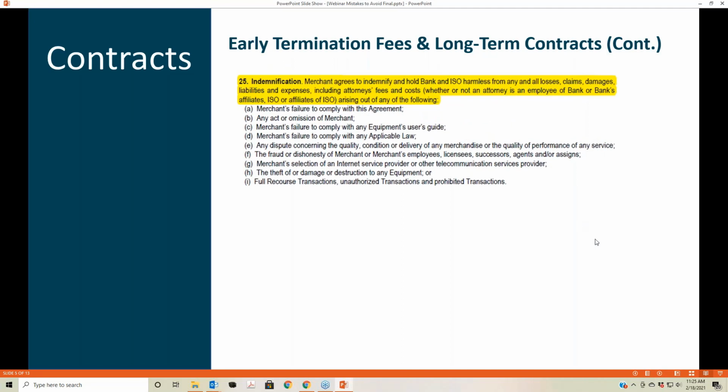Indemnification. Essentially, what this means is that the company that is indemnified in payments is protected. What you want is a mutual indemnification clause, and if there's not one, you want somebody that will cover you no matter what. Again, all of our contracts are mutual indemnifications through VIP, and it's basically an insurance policy for merchant service clients.